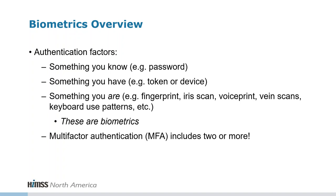So real high level, you know, the basic triad of authentication factors that we use in identity and authentication in healthcare and elsewhere in the security and identification world is something you know, which could be a password, and these are the factors. Something you have, which is a token or a device, as an example, and then something that you are. These are what the biometrics are.